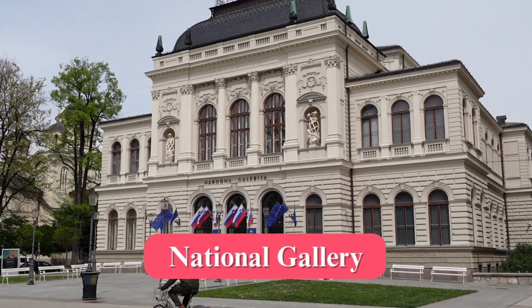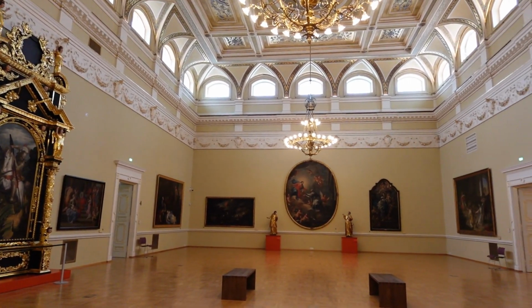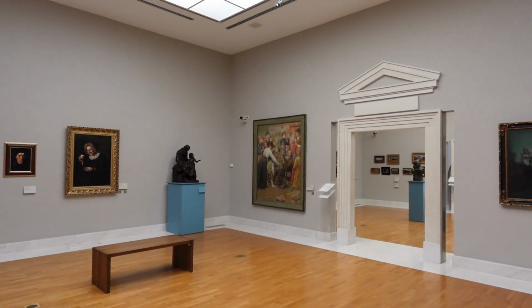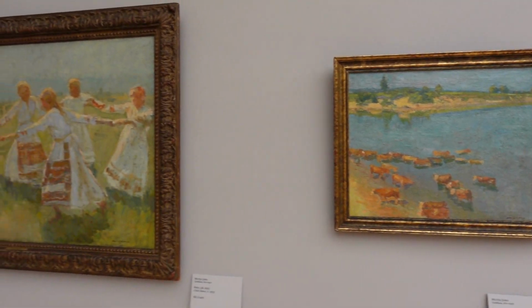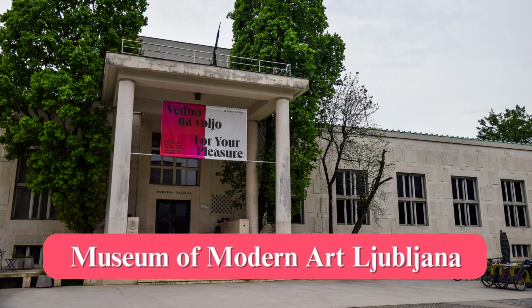The National Gallery is a large museum that houses art from the Middle Ages to modern day. The building itself is gorgeous too. A ticket to view both the permanent collection and temporary exhibitions is €12. If you want to see more art, you can walk across the street to the Museum of Modern Art.